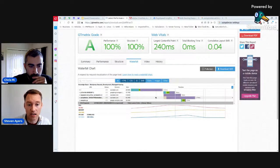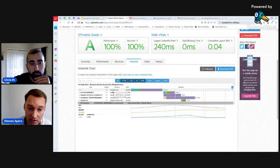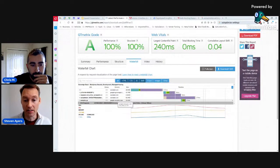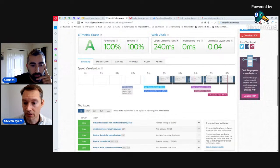Now that doesn't sound like a lot, but when you're serving your content from a lot of different places, that adds up. So that's why I say the fewer requests involved and the fewer domains involved to serve your website, the leaner and the easier and the faster it is to serve it to your visitor. And of course, your score will be better too. So that's kind of the overall gist of it.